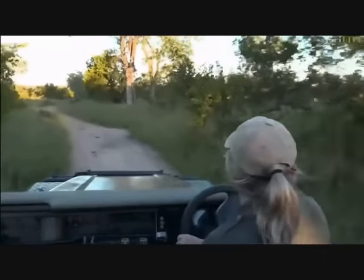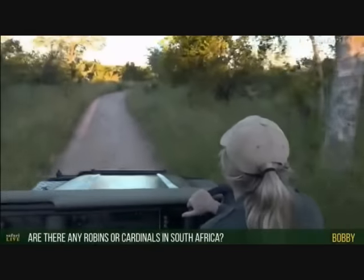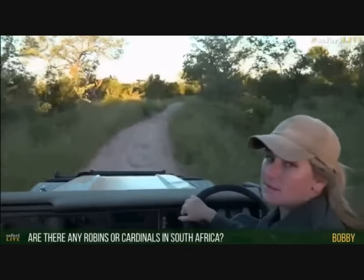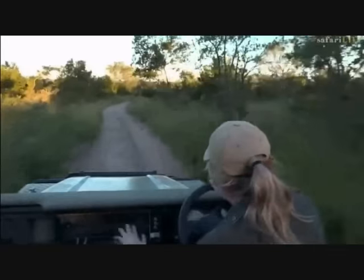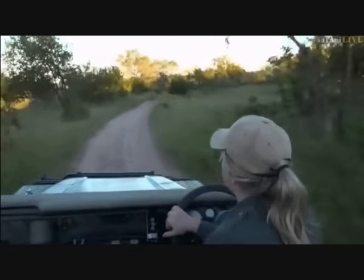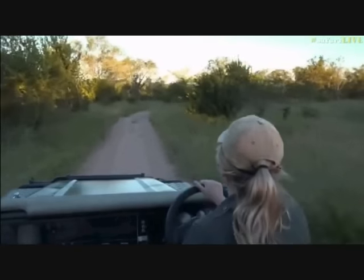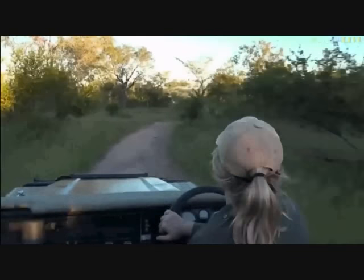Now, Bobby, you're wondering if there's any robins or cardinals in South Africa. Now, we don't have a specific bird called a cardinal. However, we have cardinal woodpeckers. I think they're slightly different to the cardinals that you're talking about. So we have cardinal woodpeckers, but we've got plenty of robins. Brown scrub robins, white-browed scrub robin, which is quite a common one as well. We've also got bearded scrub robins, which is a very nice one to see.